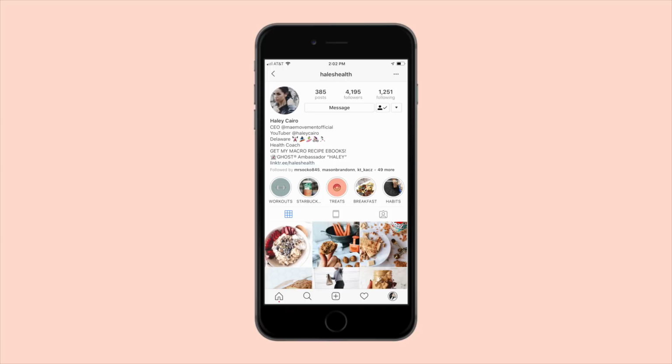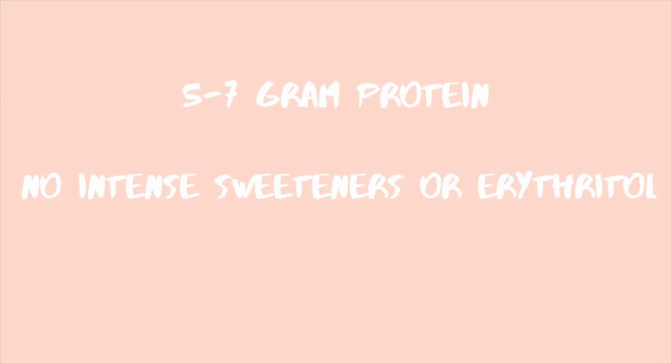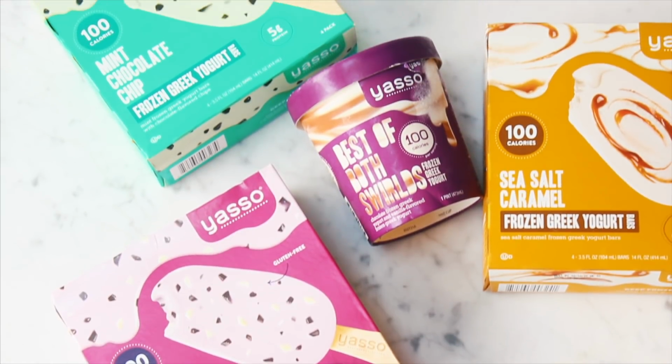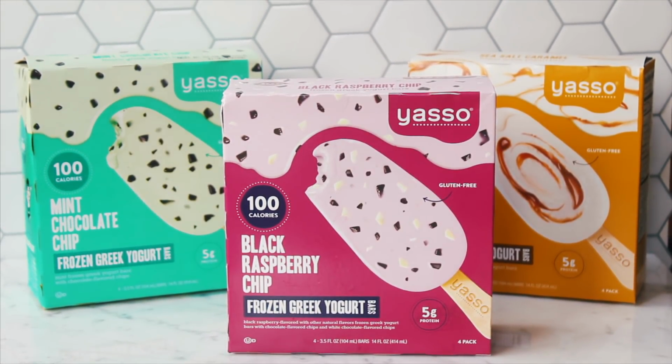So let's talk about one of my favorite healthy food brands, Yasso. They are a Greek yogurt-based ice cream company, with the pints being anywhere from 100 to 150 calories per serving and 80 to 150 calories per ice cream bar. They pack 5 to 7 grams of protein. They're made with no high-intensity sweeteners or erythritol. They're made with real Greek yogurt for a creamy, indulgent taste, which, seriously, guys, they nail all of the flavors. They're available in grocery stores nationwide, and they come in 18 bar flavors and 9 pint flavors. You will be hooked just like me, trust me.